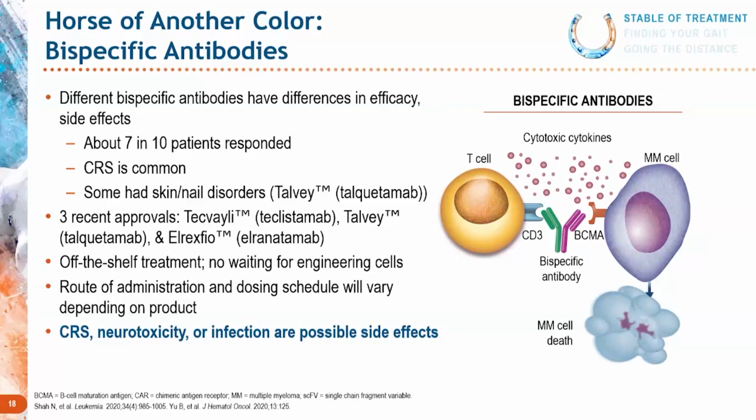The 3 agents that are approved, talquetamab, teclistamab, and elranatamab, are all sub-Q injections. So it's an injection right under the skin in your belly. Very easy to give. And again, once you're through that step-up dosing, it's an outpatient treatment. We tend to keep patients right now on therapy until disease progression, but there is going to be, I think, some room for modification once more studies come out where we need less frequent dosing.